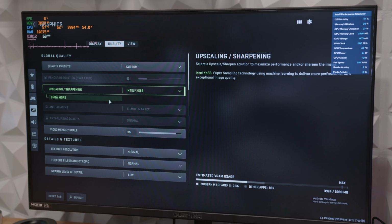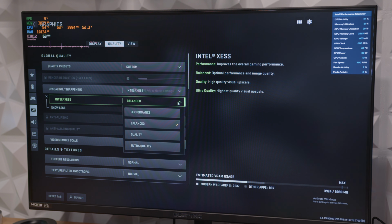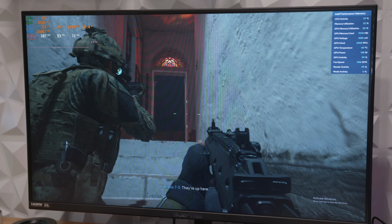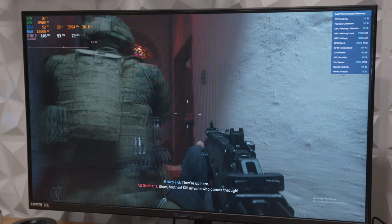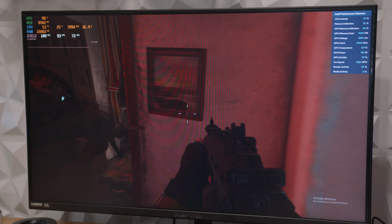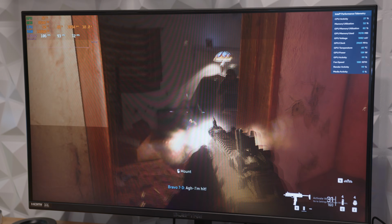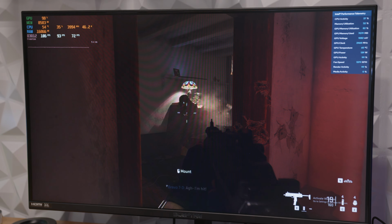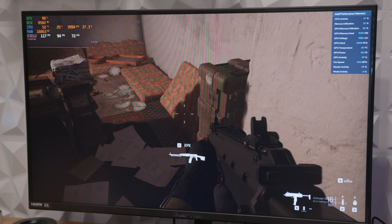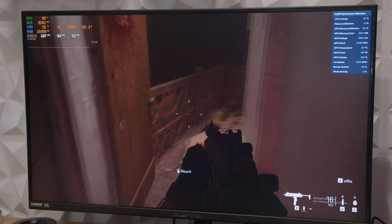Finally, I'll close with the pre-release Modern Warfare 2 campaign. Again, I'll play at 1440p, but with this game, I can test Intel XeSS, which I set to performance. And at first, everything seemed okay. Graphics were good for the normal preset I selected, FPS was good, great frame times with good 1% lows, and no stutters or lag.